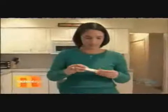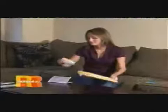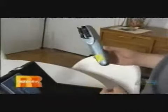Jim, Antoinette, and Corinne are all willing to try something new for their hair problems, so we gave each of them a different product to test for 12 weeks. Jim hopes to get his hairline back with some high-tech lasers, so he agreed to test the HairMax LaserComb.